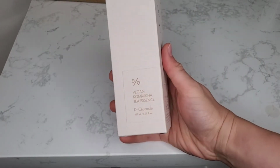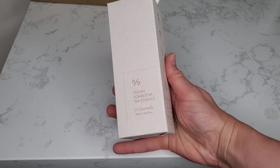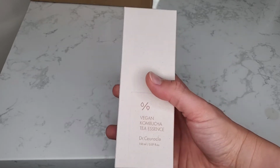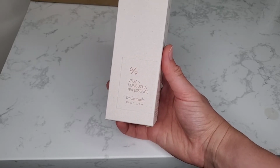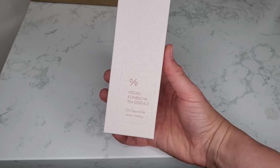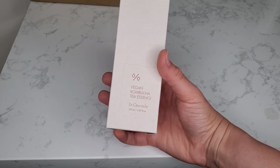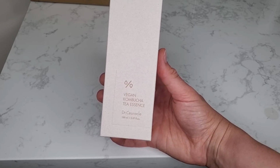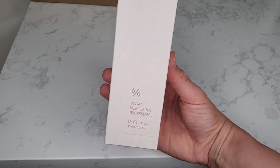Next one is by Dr.Ceuracle, Vegan Kombucha Tea Essence, 150 milliliters. This one cost around $30 and with 50% off it was around $15. I still have about half of this bottle. It's a milky toner. It separates into 2 layers. On the top is the milky layer and at the bottom it's more like just a kombucha toner, and then after you shake it, it's all combined. I love to use this in winter, in spring, and even in summer sometimes instead of other skincare products as well. It can even substitute moisturizer.